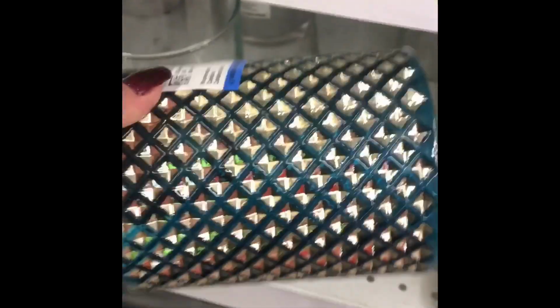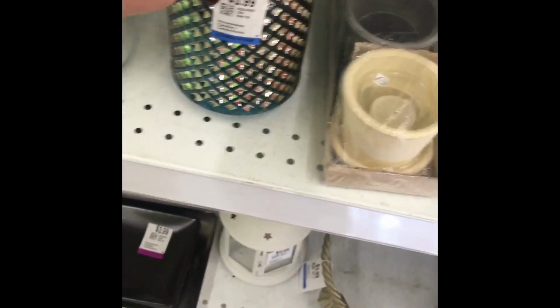I scanned this area a little bit quickly because I really wanted to focus more on the china and vintage items that you find on the shelves. I wanted to go for things that just touched me, took my eye. I had a good feeling on it, but I am also very conscious of chips and any wear and tear that happens from transporting from home to thrift store sometimes.